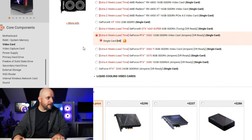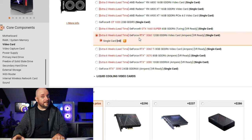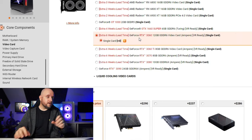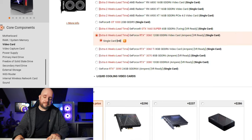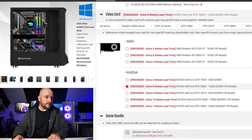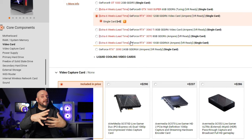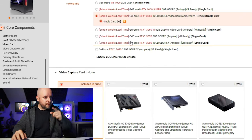Now, for an RTX card, for an NVIDIA card, you're looking at 6 weeks lead times across the board for that. Now, that's not bad. It's not as bad as some of the ones over on iBUYPOWER, where you had 8 week, 12 week lead times on some of them. Any one of these, pick any one you want, 3060 Ti, 3060, 3070, and 3080, all available in 6 weeks, which is when they would get it and start building your computer.